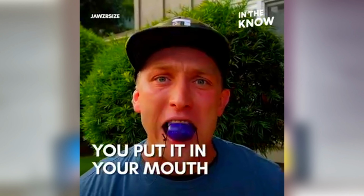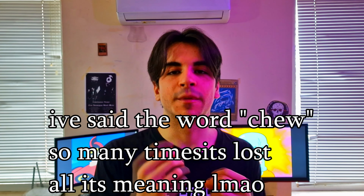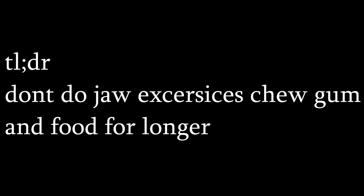The front teeth are made to take a bite and then move it to either the left or the right. You don't chew at the front. The front is basically just to chomp the food and then distribute it to either the left or the right side so you can chew it there. What the jaw exercise does is it makes you chew with your front teeth, which could lead to jaw problems because it's just a very weak side to be chewing on. Oh my God!